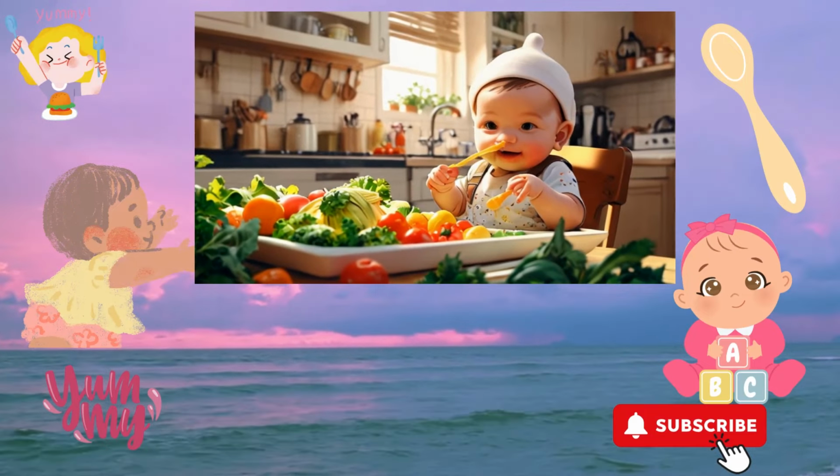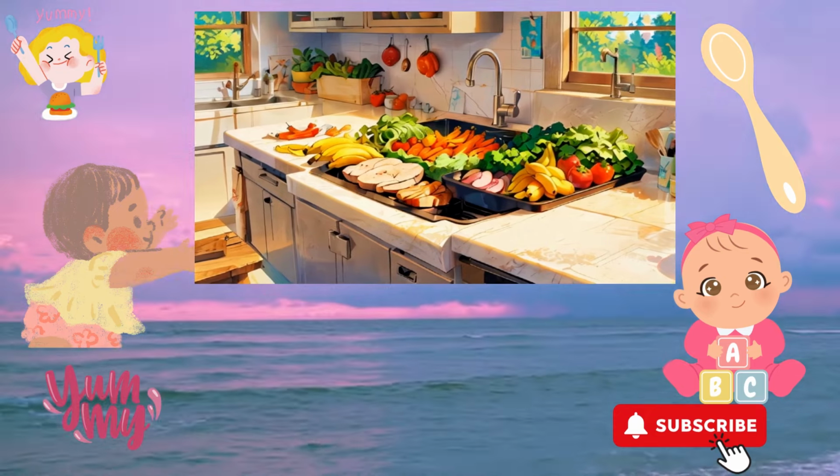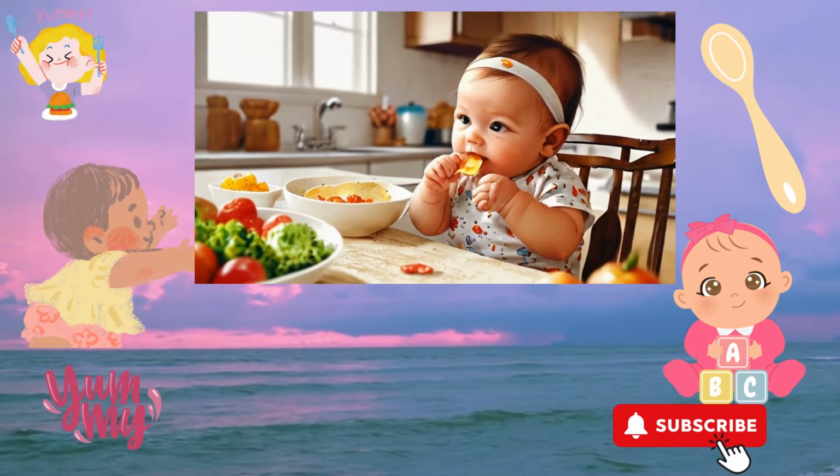Quick baby food hacks for busy parents. Try these today. It's not always easy homesteading with children or homesteading while pregnant, but it's always worth it.